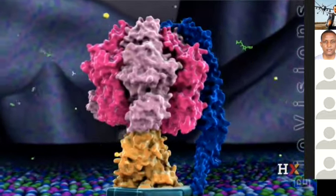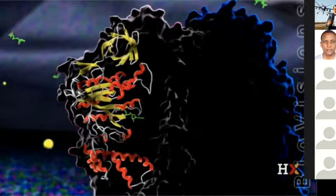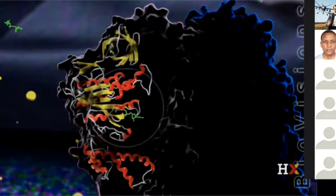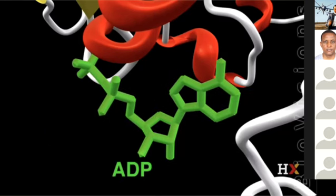The beta subunits are seen as a ribbon diagram. The ADP and inorganic phosphate diffuse into the active site, and the ATP has just been released. And simultaneously, the conformational change occurs in the beta subunit. If we zoom into the active site, we can see the molecular structure of the substrates and the chemical reaction.